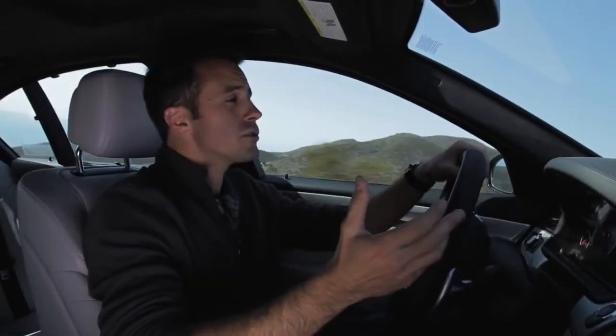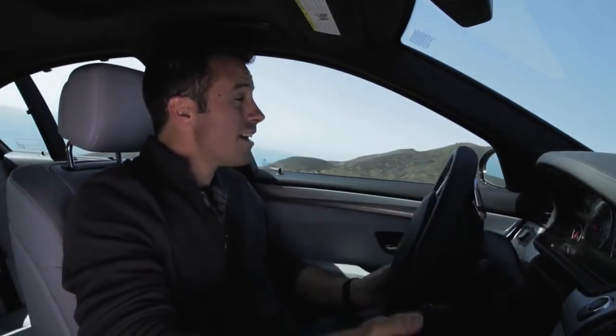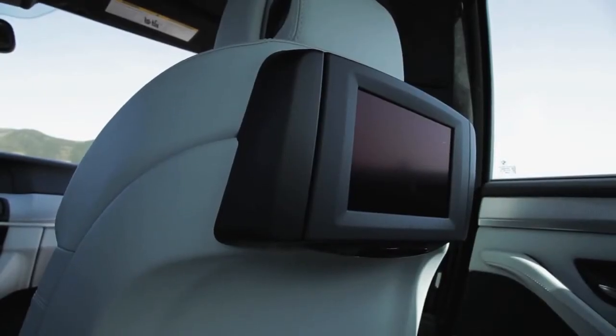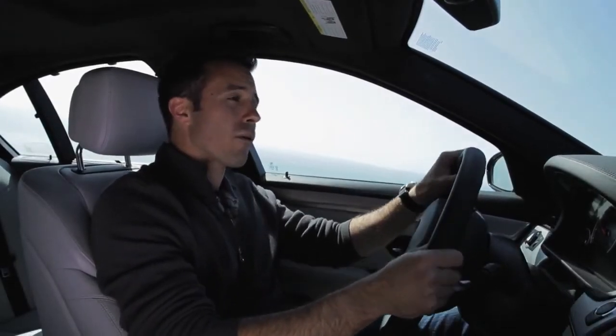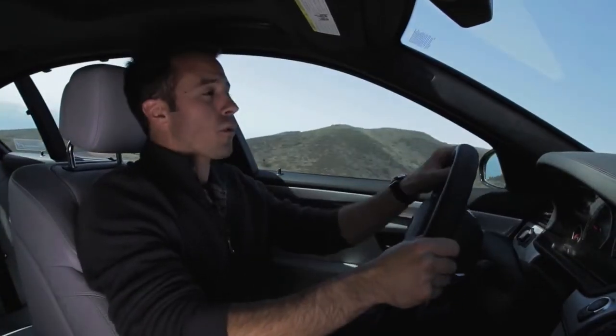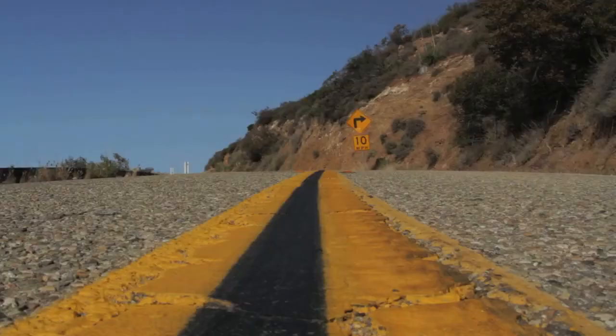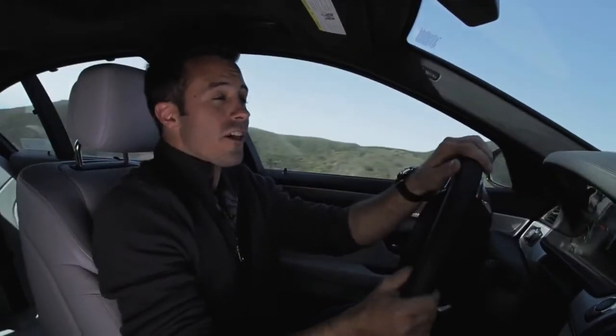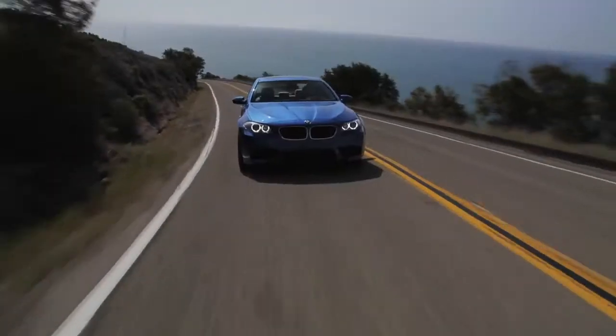Not only do I have dual zone climate control, I can adjust the level of its intensity. I have TV screens in the seat backs for when the kids get bored on the 8-hour road trip. I have night vision. I have lane departure warnings. I have active cruise control. This car, like the 528, also has stop start, which I'll add is fully defeatable.